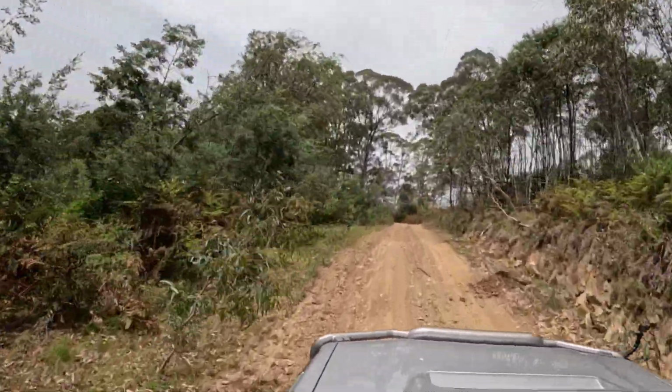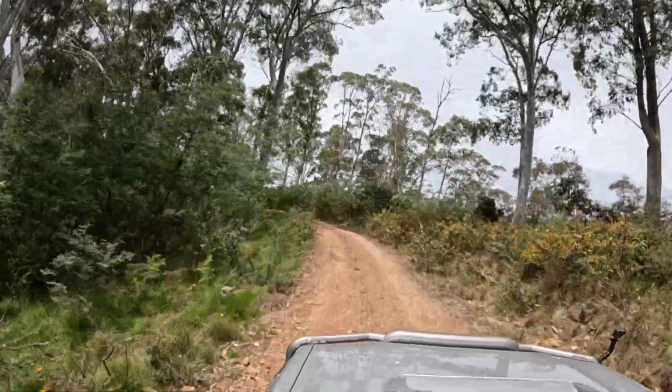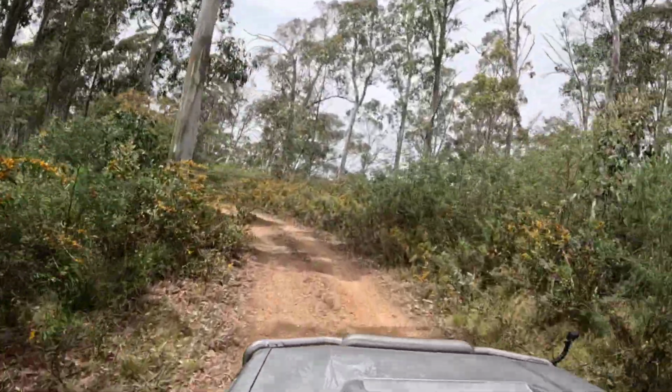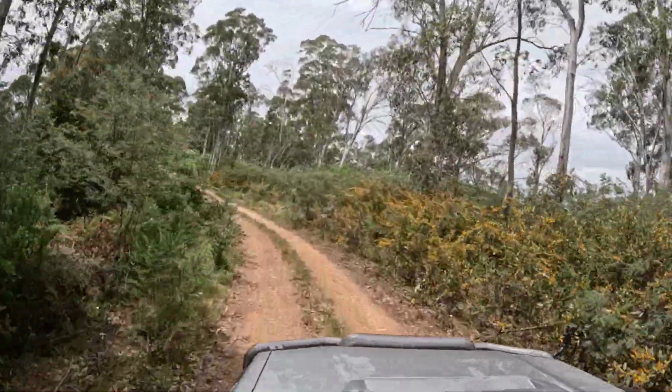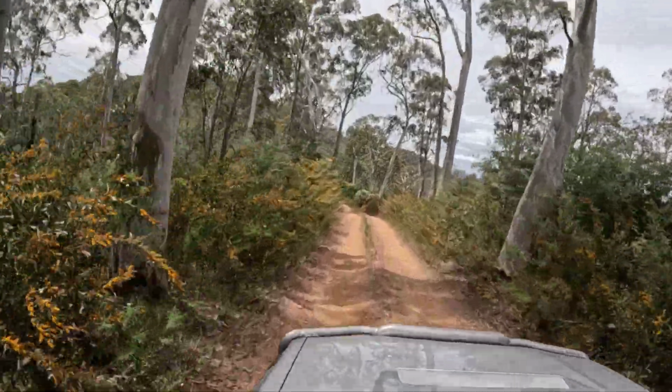So this track's not seasonally closed, but if you enter from the eastern end, you will see a sign there saying dry weather only. But they don't enforce that by seasonally closing this particular track.